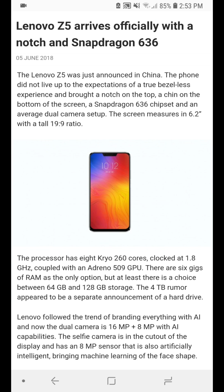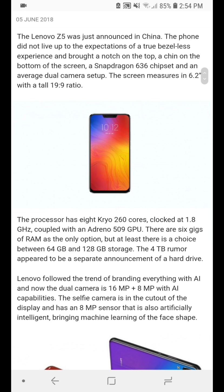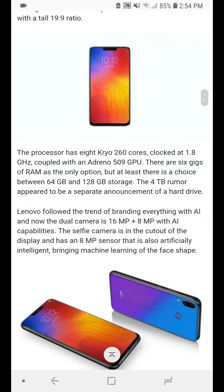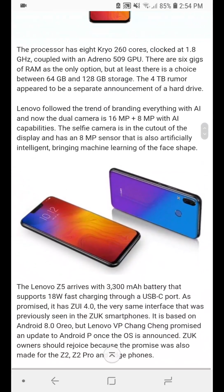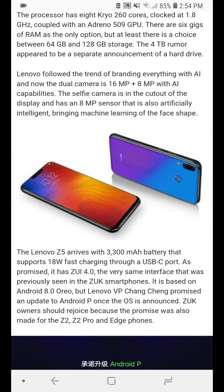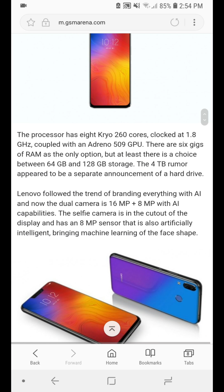We ended up with the notch, well, just like any other smartphone. How surprising. And the looks are a lot like the Asus Zenfone 5. See that? The front and the rear are a lot like the Zenfone 5. The similarity is in the specs. We have the Snapdragon 636 processor with 6 gigs of RAM and 64 or 128 gigs of storage. But there's no microSD card slot.